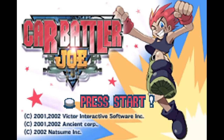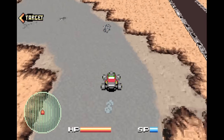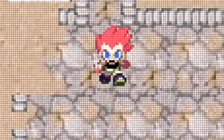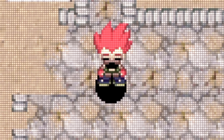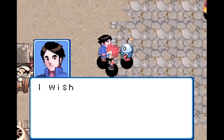Car Battler Joe is an interesting little car RPG of sorts from Ancient, the people behind Streets of Rage 2. It's like they took the RPG mode from Final Lap Twin on the TurboGrafx-16, took out the random battles, and added guns. You star as Joe, who wants to be a car battler and of course soon sets on his way. It begins in an overhead RPG world with shops and all of that familiar stuff.